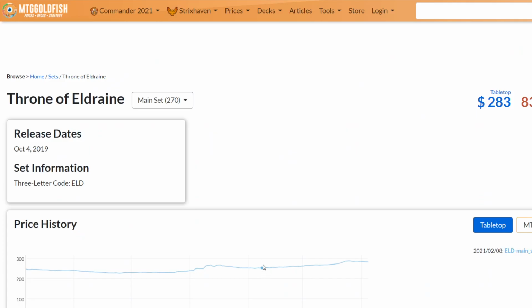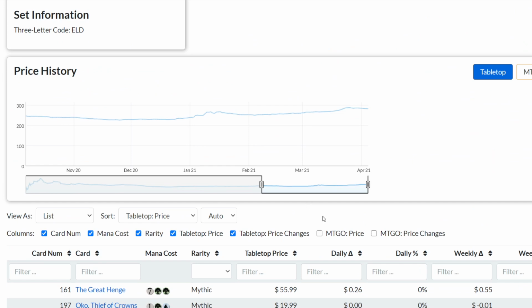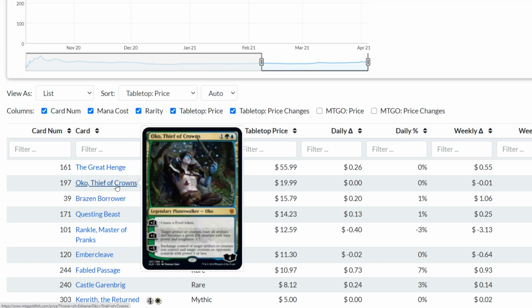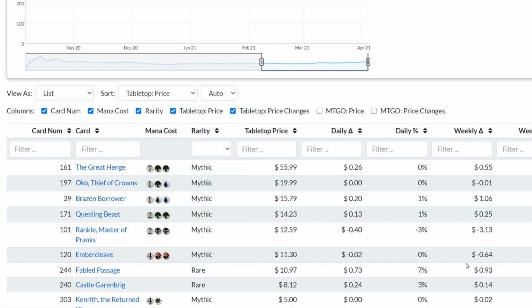All right, on to the next one. I've talked about Throne of Eldraine quite a bit. This is crazy. This is now 2 Challenger decks that focused mainly on Throne cards, but the EV is still there. Great Henge getting reprinted here. We have cards that were printed like Brazen Borrower that continue to go up. Oko is actually doing quite well, even though it is banned in most formats.